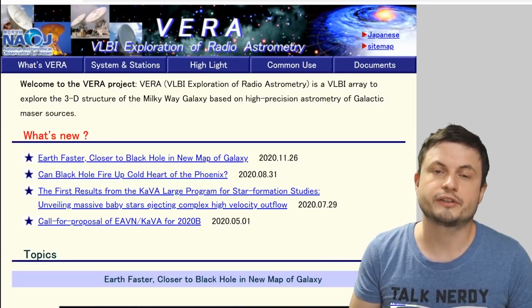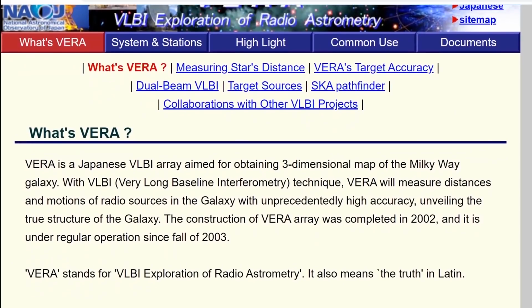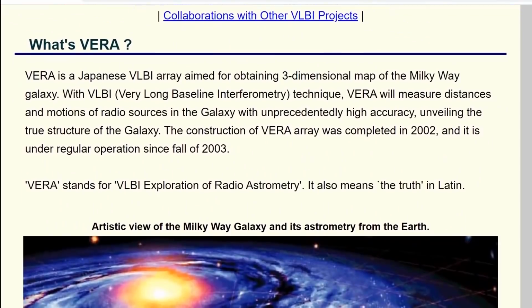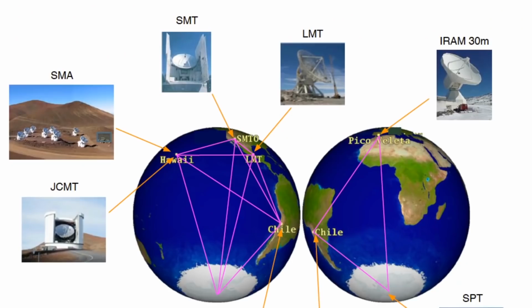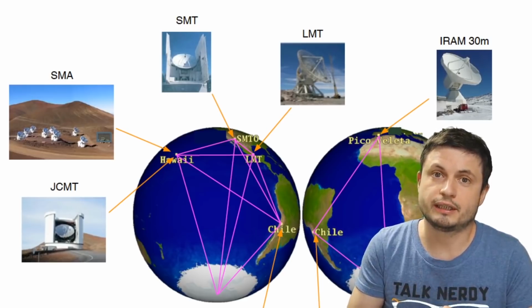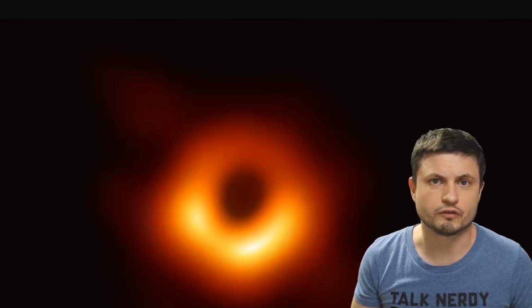And what's really important to also understand is that, thanks to a lot of different new projects, including the one from Japan known as VERA, which is a very exciting radio astronomy project that's using a very interesting technique known as very long baseline interferometry. The best example of this technique was when these telescopes you see on the screen were able to combine their data, creating essentially a telescope the size of planet Earth, and using this technique, after several years of observations, the scientists were able to create this beautiful picture, the first ever picture of a black hole.